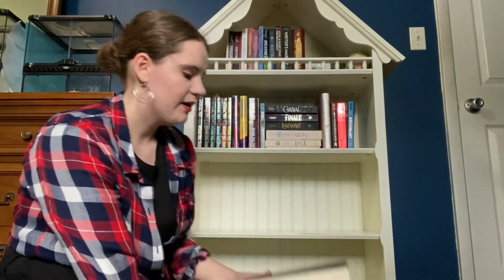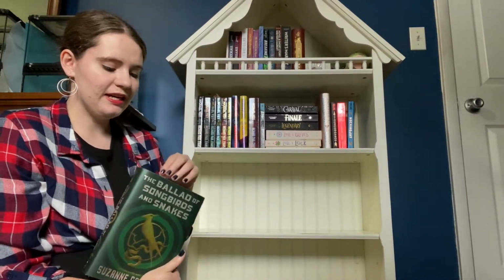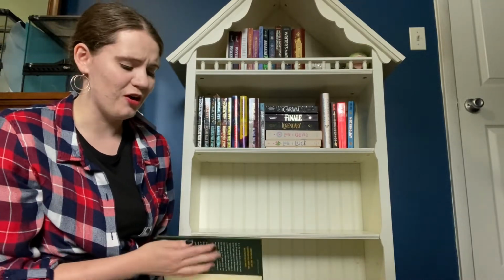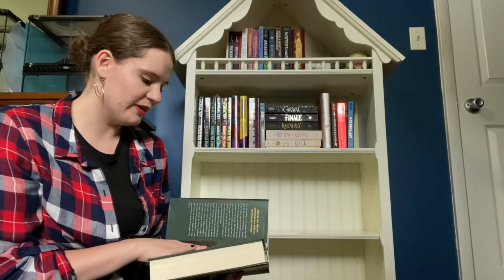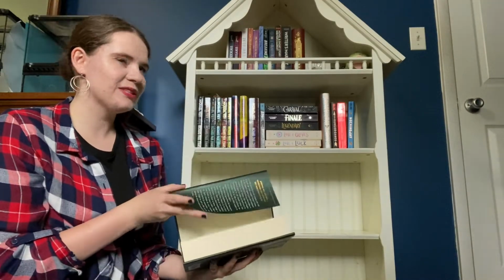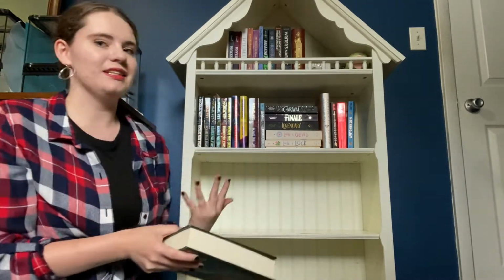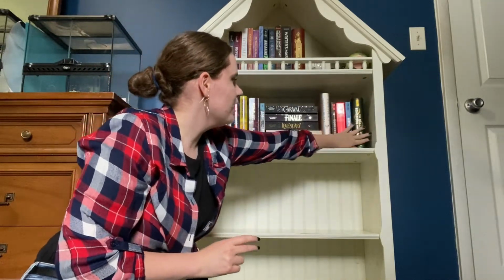And now I have The Ballad of Songbirds and Snakes. I stopped reading it after chapter 4. The secondhand embarrassment was kind of awkward, but you know what? It's fine. I do want to finish reading it one day, and it does have this beautiful foil on it. I know it's coming out as a movie soon, so I should probably read the book before I watch the movie. That's just the type of person I am, but we will see. So that is going to be my favorite shelves.